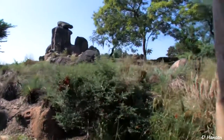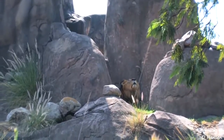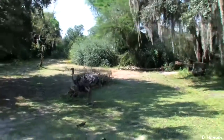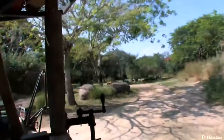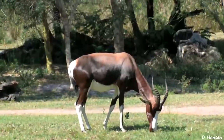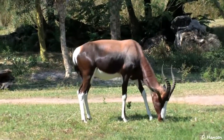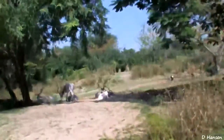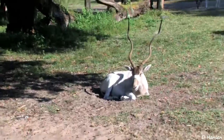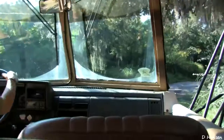There's this giant rock structure up ahead. It's called a kopje, and it's a great place to find lion because lion do tend to use that height. Oh, look at that. There's a couple ostrich there. That's a bontebok over there. Bonteboks are very special because they're almost extinct in the wild. Now these white animals we're coming up on, they're standing very, very still. They have those big, long, curly horns. Those are addax. And addax, like the bontebok that we see in the way back right there, are almost extinct in the wild.